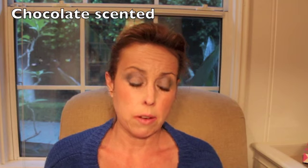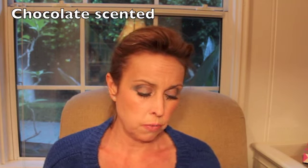Actually, I should use that. I'll use that in a minute. I use it kind of as a highlighter. But Chocolate Soleil is just a rich, flattering, kind of matte-ish bronzer. And every time I do swatches of these, they're really light, but when I put them on, they show up. So why do I like it? Let's get back to that.